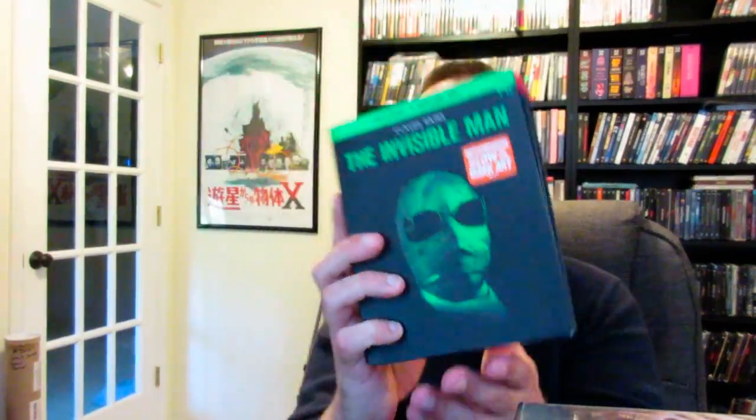So I still have to get Frankenstein and Dracula and the Creature from the Black Lagoon. The Creature from the Black Lagoon is the one that I want the most, but super cool, and I'm happy that I was able to find these ones.